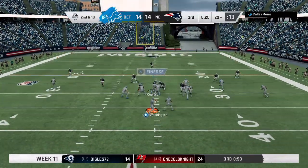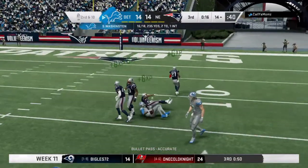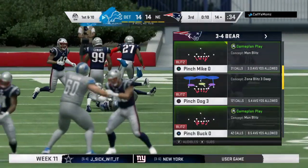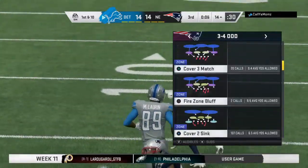Check. Throwing again. Washington. Oh, a battle for it here, and this will be caught. And he's got another first down as the tackle's going to be made at the Patriots' 14. First down, Lions.